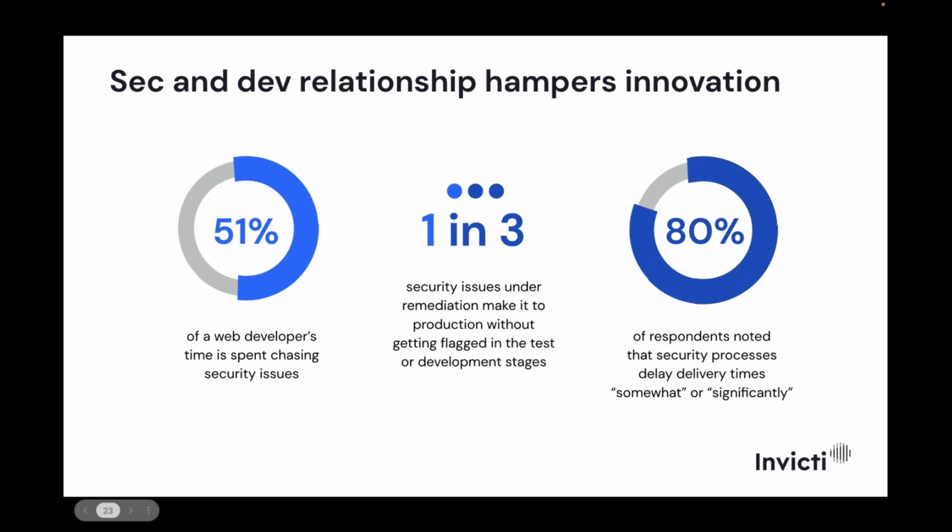And again, this is in a world where development teams are being pressured because of competitive pressures and market dynamics to release faster and faster and faster to get new features out the door. So this obviously creates a huge challenge. And one of the results of that challenge is the statistic you see in the middle, which is 1 in 3 security issues that are under remediation actually make it all the way through to production without getting flagged or fixed in the test or development stages. It's a very large problem. And again, this is one that will hamper innovation if it's unchecked and if it leads to serious security risks, if it leads to data breaches, as it builds up in terms of security debt, if you're not paying close enough attention.